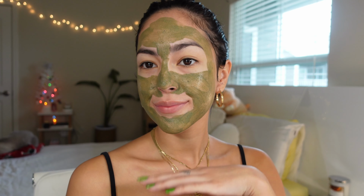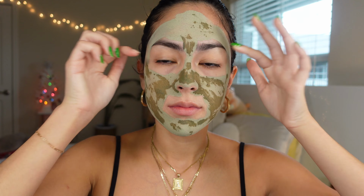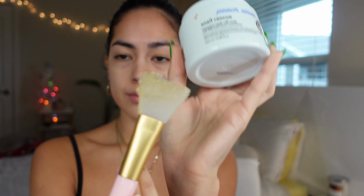Also, I don't know if this is just me, but I always feel like I look super cute with the clay mask on. It is just unmatched. I leave it on for only a couple of minutes because I do have drier skin, and then once it's dry, I know I can't move my eyebrows, and look at how much it's soaked into my pores. My pores are gonna be so clean after this.